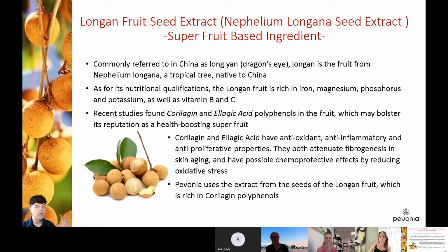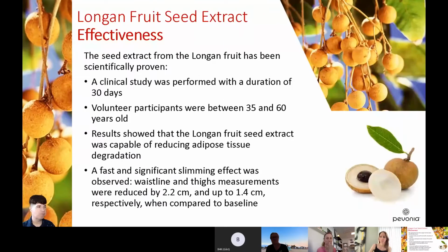But the reason why we use this in Pevonia is because the fraction of the fruit that contains the corilagin polyphenols, those antioxidants, is going to be very effective to actually work against skin crepiness caused by the PAI-1 protein that is overexpressed by the adipose tissue.